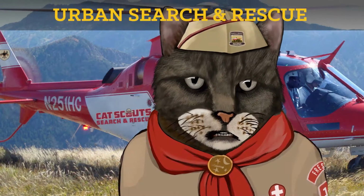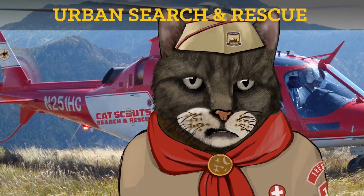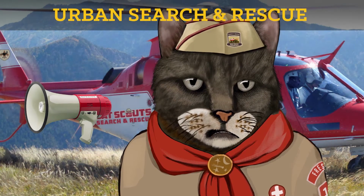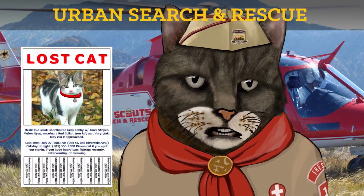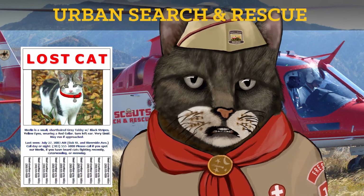One team member should be put in charge of broadcasting the search message, which is the subject cat's name. It may be helpful to use a megaphone. Another member should use the computer and printer in the search and rescue van to produce flyers, then pass out copies to team members with nothing else to do, and assign them to staple flyers to telephone poles in the search area.